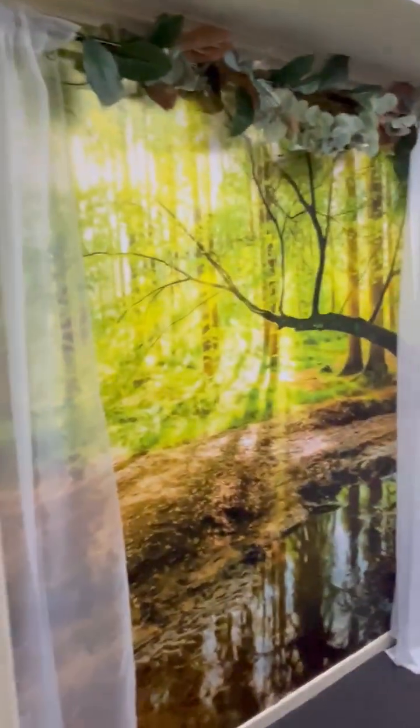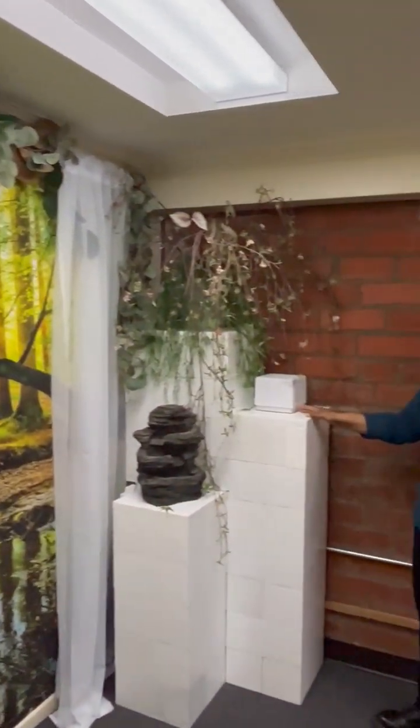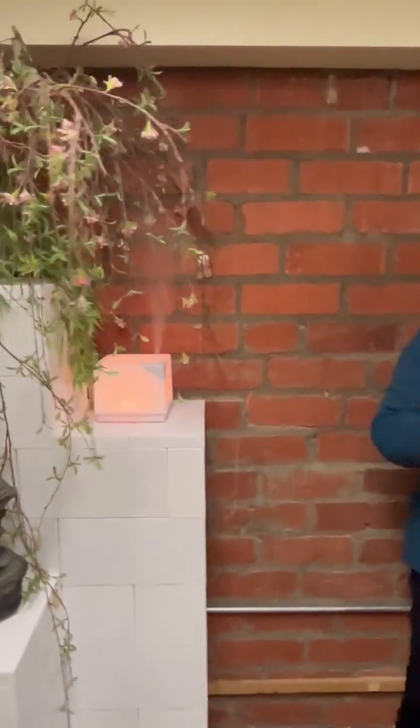That's funny because some of our artists were bickering about this because of the brick wall. So we just said, well, we won't make it an actual office. It will be the place where people can just kind of relax and hang out.